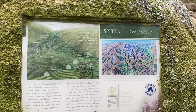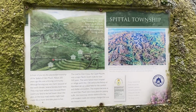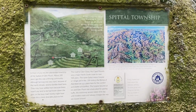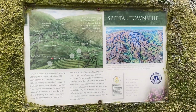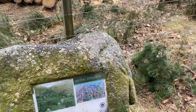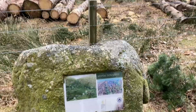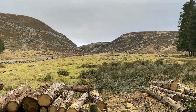Over 200 years ago this was a thriving community. It was also the main north-south route for over 500 years. They're also saying they might have sailed here, up here, because lower down the glen there wasn't any good land for them. Yeah.